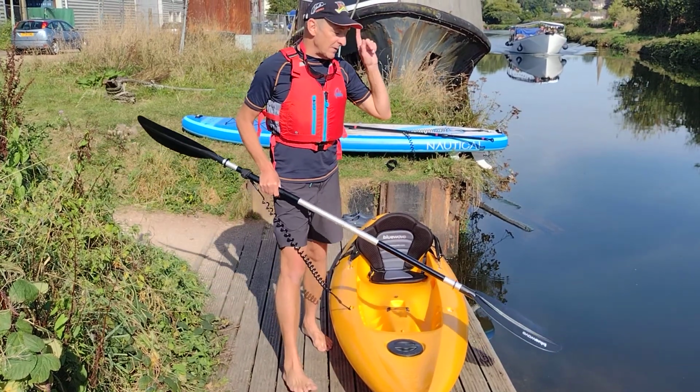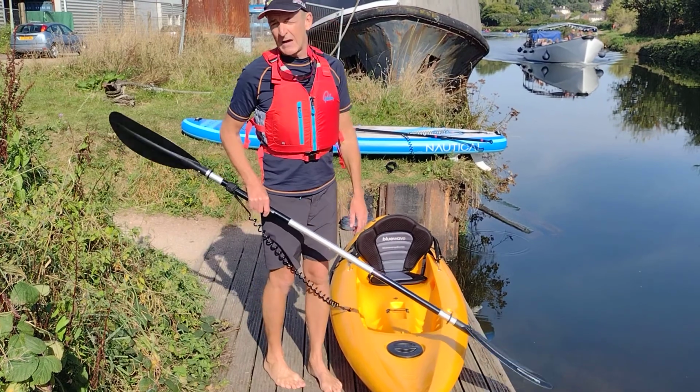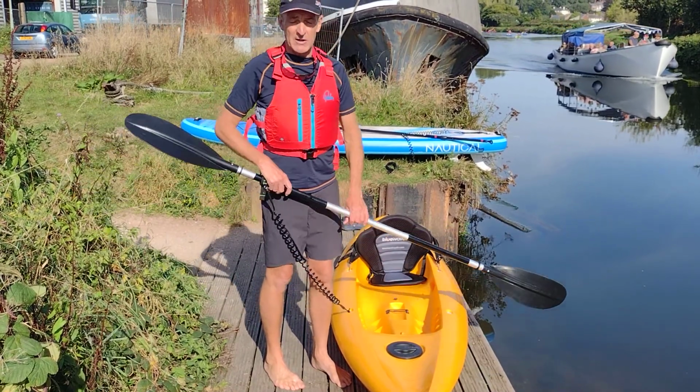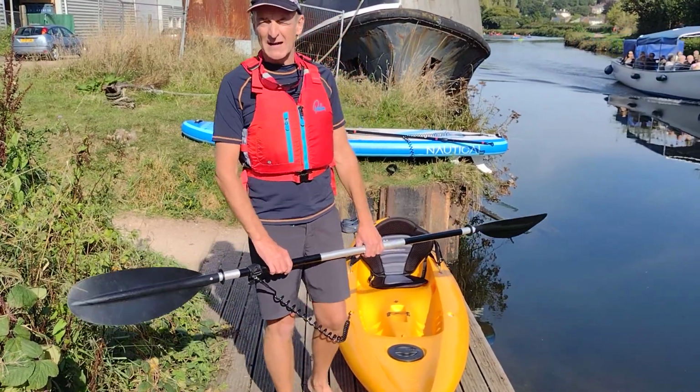Now, putting the kayak in the water, a couple of things to think of. A kayak is quite heavy, about 20 kilograms, so you don't want it to pull you over. There's a pleasure boat going by, so glad we didn't go out into that.